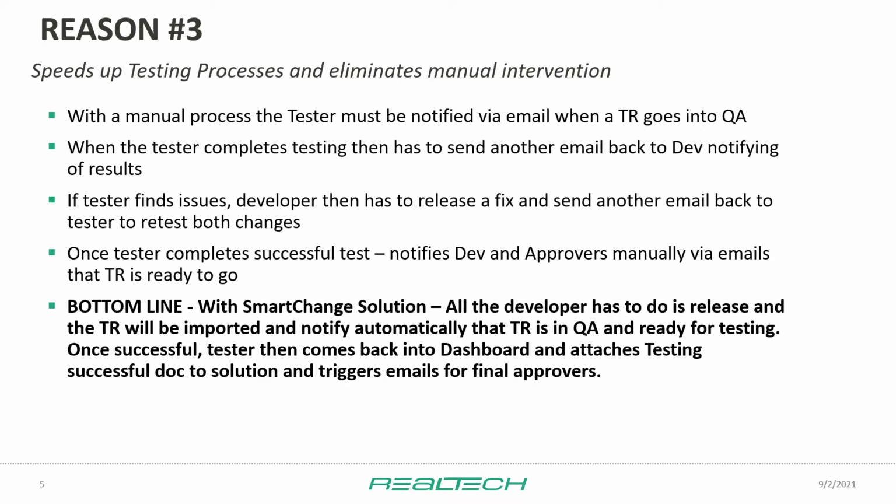So we speed up the testing process, right? With the manual process, the tester must be notified: the developer releases it, Basis puts it in, Basis then notifies the developer, who then sends an email to the tester, or Basis sends an email to the tester, right? That's all additional steps that could be eliminated with an automated process. After the tester completes the testing, they have to send another email back to the developer notifying of the results, right? And then attach their testing document somewhere, either in ServiceNow or some kind of SharePoint site, so that when an auditor comes in and has to find this information, they can find it quickly and easily and know that it was tested successfully before it went into production.